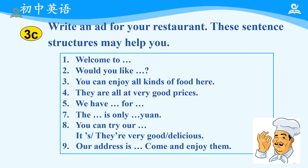Now you can pause and try to memorize these sentence structures. And then write down an ad for your restaurant. Please pause and do the task.